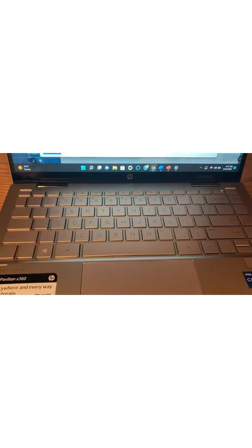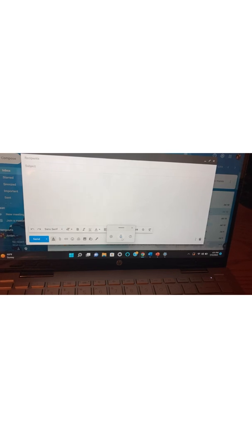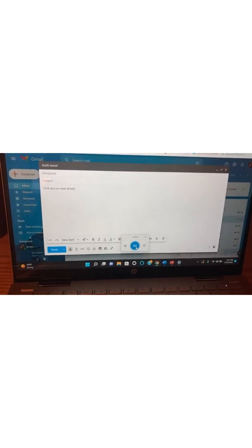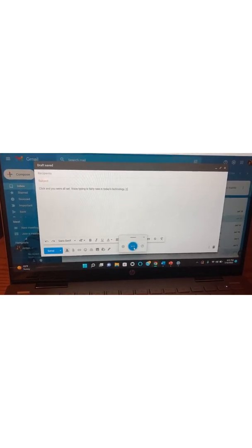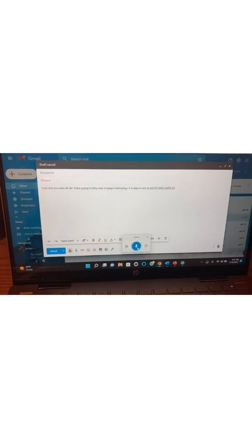So all you have to do in order to set up voice typing, in order to type your email, is press this little magic square here and H. And then all you have to do is click the text box and this little microphone, and you are all set. Period. Voice typing is fairly new in today's technology, comma. It is easy to set up and is fairly useful to the patient in order for them to get their work done.